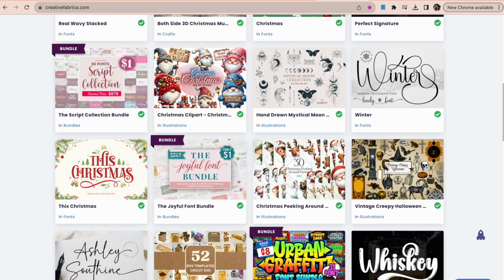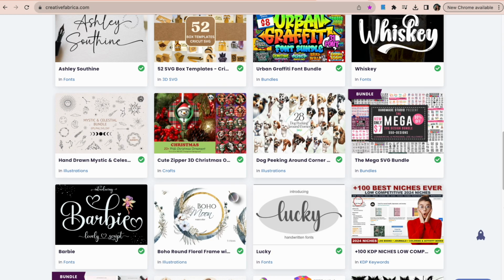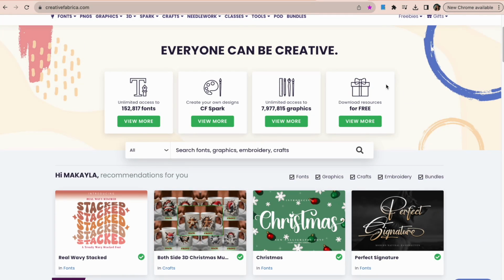They have thousands of different fonts and pre-made graphics, as you can see here. Lots of themed stuff: dogs, moons, bundles like that. So it's really helpful because you can literally just download them and import them right into Canva. So just a little hack there.